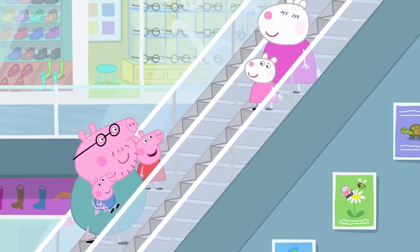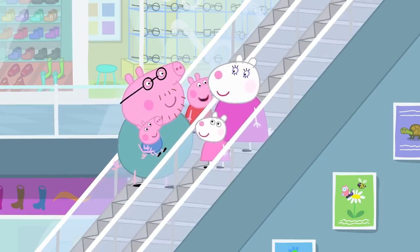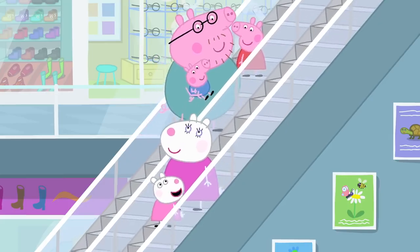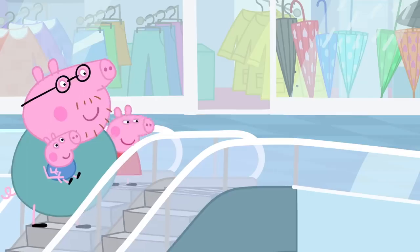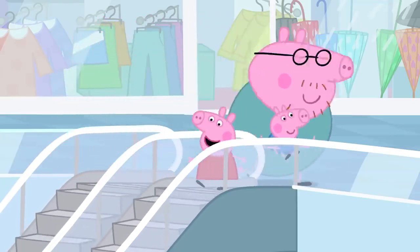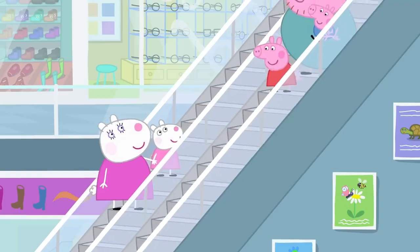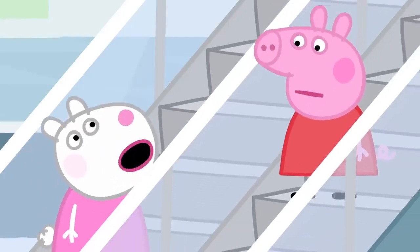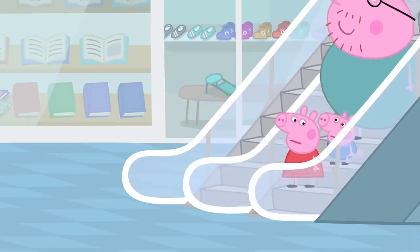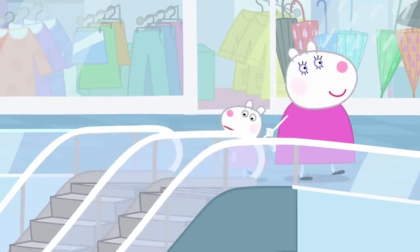It's Susie. Hello. Hello, Peppa. Where are you going? We're going to the top. Where are you going? We're going to the bottom. Peppa has reached the top. Quick, Daddy. I need to go down to find Susie. I'm coming to find you, Peppa. I'm coming to find you, Susie. You're going the wrong way. Peppa and George are back at the bottom, but Susie is at the top.